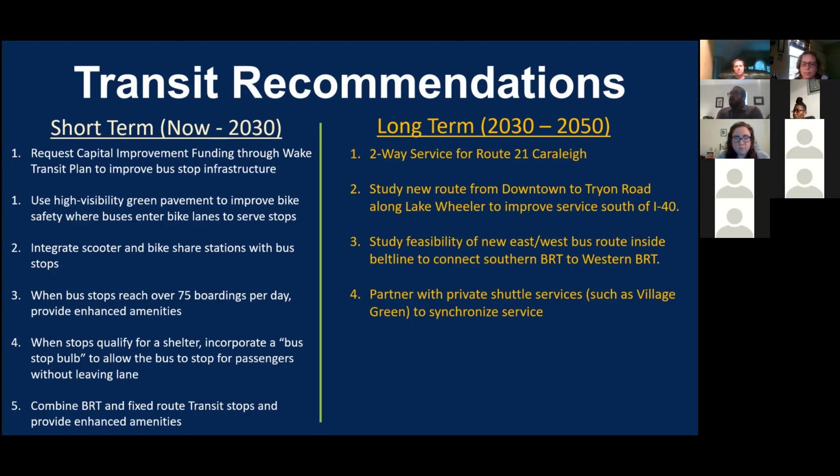Looking at new routes from downtown to Tryon and Lake Wheeler, and improving service south of 40. Looking at the feasibility of a new route to connect Southern and Western BRTs, which are both adjacent to the study area, one through and one adjacent to the study area. And then looking at any private shuttle services that other private partners may provide or have interest in. And so this is kind of the transit recommendation package for the study.